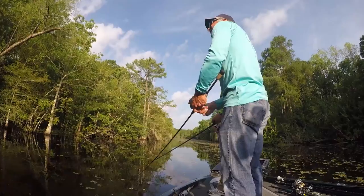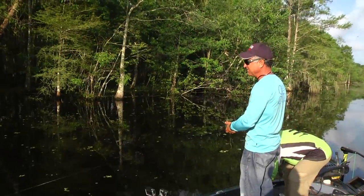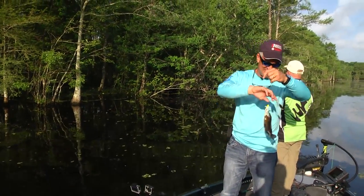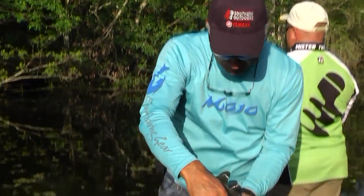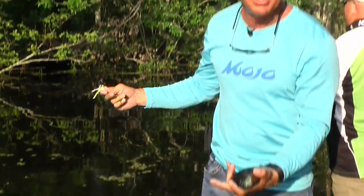There it is. Oh, again, I got him. Fish on. Oh, another little bitty one. That's a brim. Might be a perch. A brim. Man, look at the size of that brim. Well, if I was brim fishing, I'd take him home for sure. Might have to come back here and do some brim fishing. But today I'm not keeping fish.